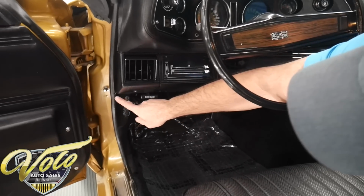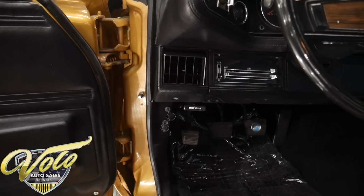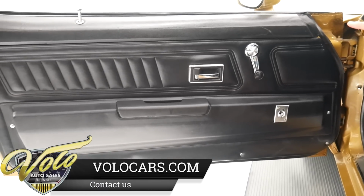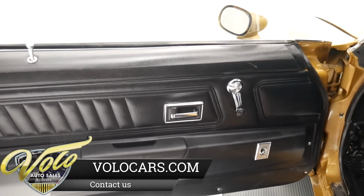The vents are new. The kick panels are real nice. Actually, this kick panel does have a crack right there. Jambs are painted nice. Weather strips, window seals are replaced. Door panels in excellent shape. Couple light scratches in the plastic piece on the top. The rest of it looks new.